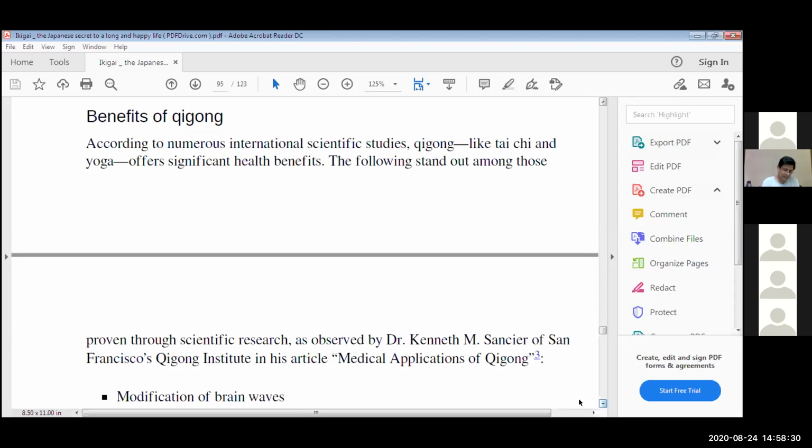Benefits of Qigong. According to numerous international scientific studies, Qigong, like Tai Chi and yoga, offers significant health benefits. The following stand out among those proven through scientific research, as observed by Dr. Kenneth M. Sancier of San Francisco's Qigong Institute in his article, Medical Applications of Qigong.